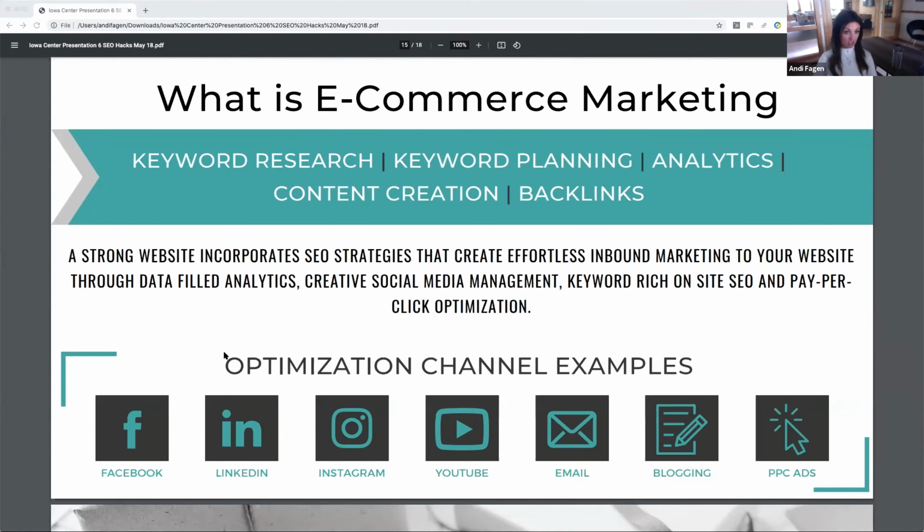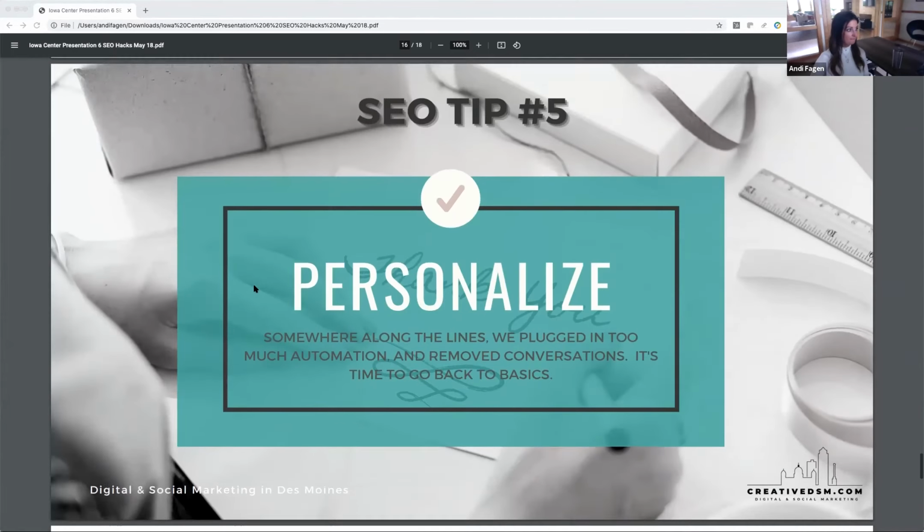And optimization channels that you can use for your e-commerce marketing: Facebook, LinkedIn, Instagram, YouTube, email, blogging, pay-per-click ads. These are all ways to drag people to your e-commerce site that you should be talking the same message throughout.